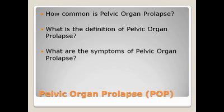What is the definition of a pelvic organ prolapse? Well, it is defined as the descent of one or more organs confined to the pelvis. And this could be the bladder, the rectum, or the bowel.